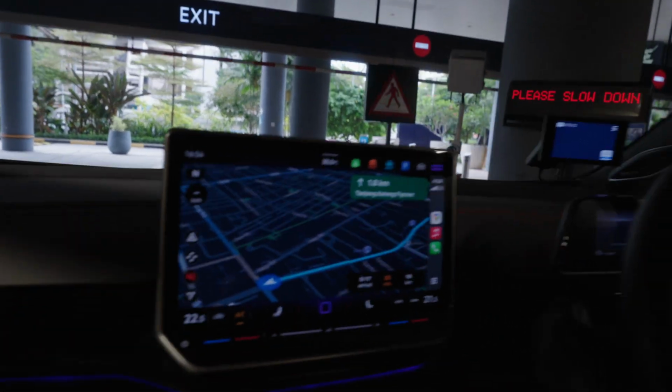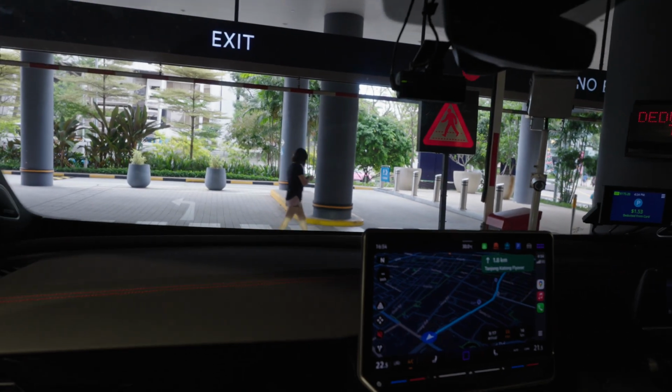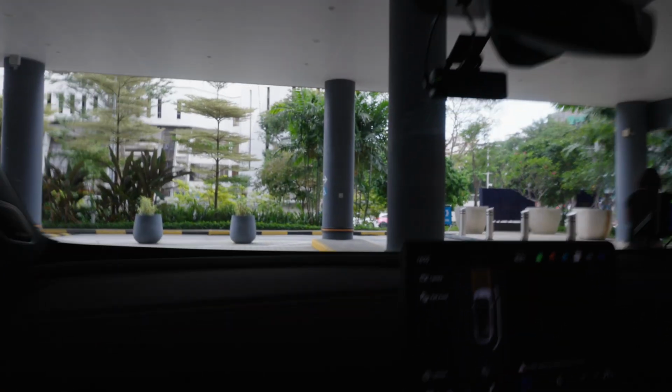So we've been driving this car for the past 4 days, and now we're heading to Volkswagen Center to return the car, and we'll show you the mothership where you can pick up and buy this car in Singapore.